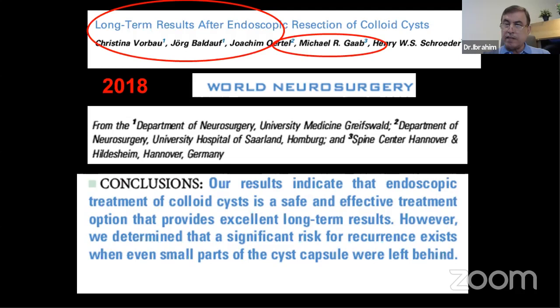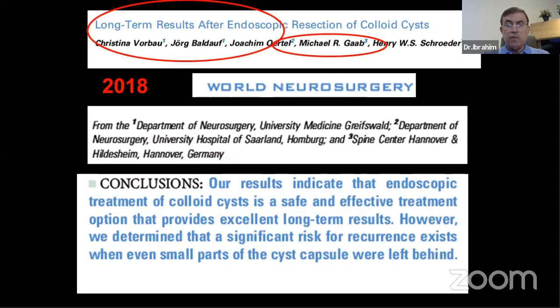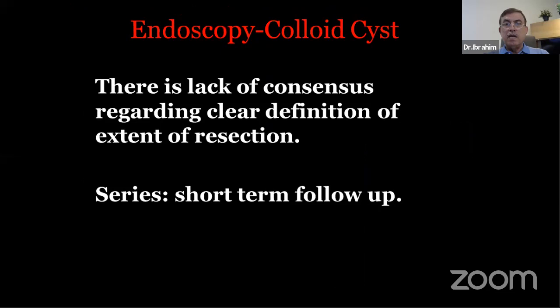However, we determined that a significant risk for recurrence exists when even small parts of the capsule were left behind. So do not leave parts of the capsule, because this is a major cause of recurrence. And he reported this recurrence after 8 years and recurrence after 15 years. That's a gap. So in endoscopy, unlike the microneurosurgery series, endoscopy is less in numbers. They don't have long-term follow-ups, and they cannot define what the extent of resection is. There is no consensus of opinion.